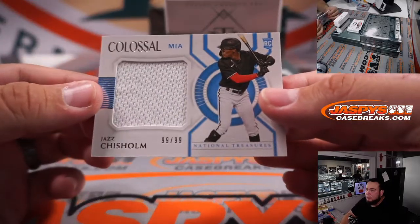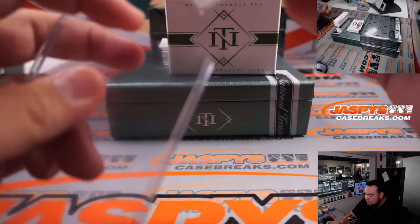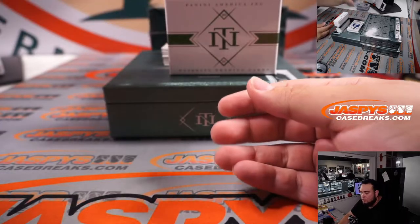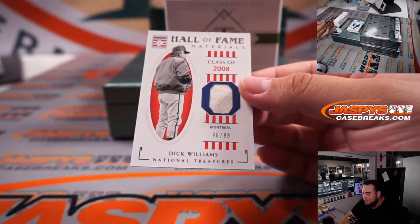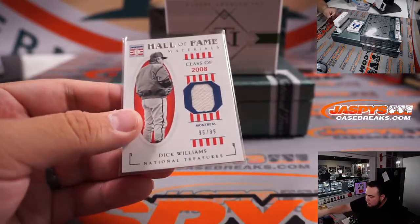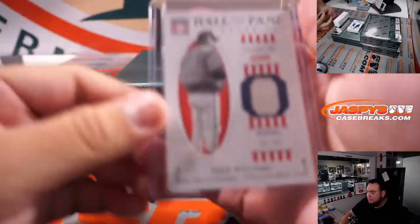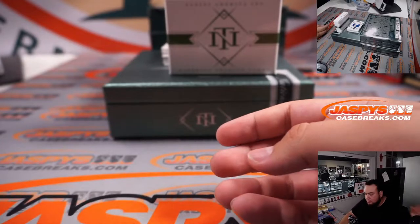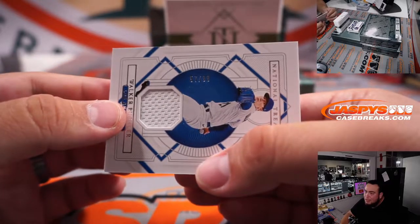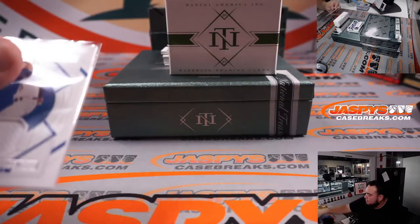We have Jazz Chisholm, little relic to 99 for the Miami Marlins. We have Class of 2008 Hall of Fame materials, Dick Williams from Montreal. Remember, Montreal Expos will be going to the Washington Nationals, which that'll be 96 out of 99. Spot 6, that is going to Paul Norton. We have a Walker Buehler relic that is 57 out of 99. Another one for the RMB 7 going to Noah.